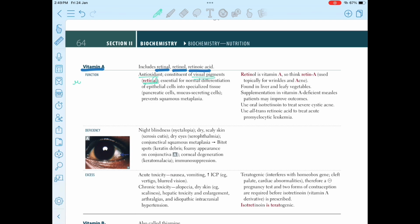And the antioxidants are vitamin A and E, and also C. So A, C, E are basically the antioxidants.